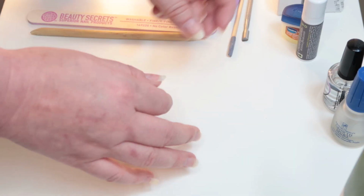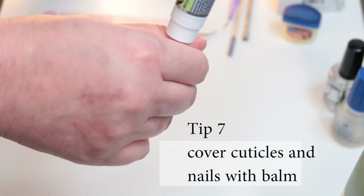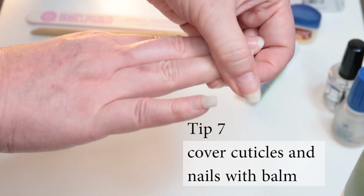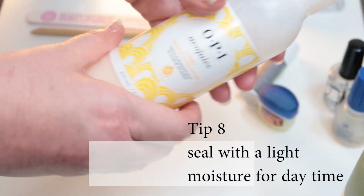Since the nails are now smooth, I'm just going to do my routine of adding this product to the nail area and outside of the cuticle area, all around. And we're going to moisturize with as much as I can and also repeat throughout the day. Once you have something on your nails, on your cuticles, you're less likely to touch it. And then just add your moisturizer.